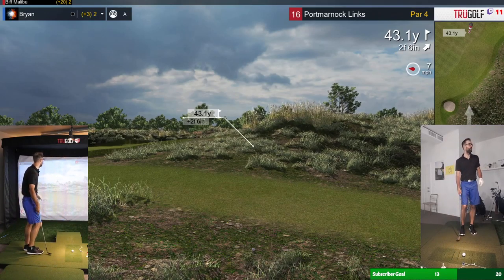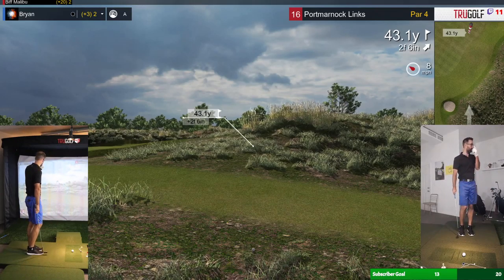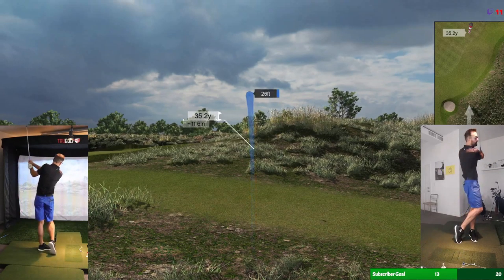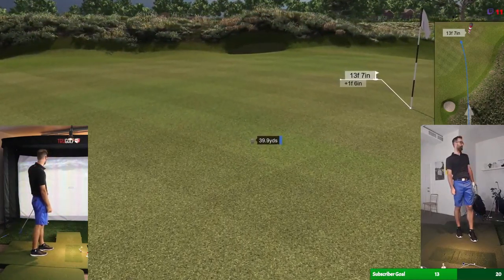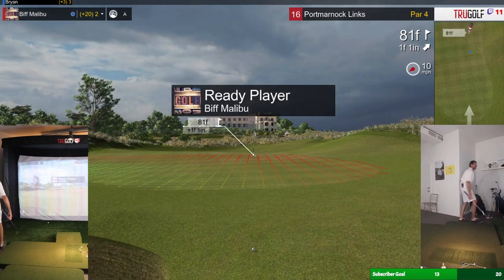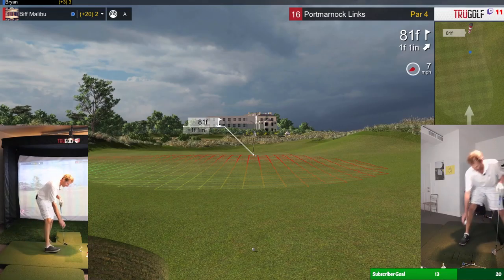Yards out of the deep grass, not a lot of green to work with. It's going to be possible to get a lot of spin on this shot. Not bad. Yeah, that's about as good as I could hope to do from there. The chipping lesson. Does the chipping lesson come back to bite?